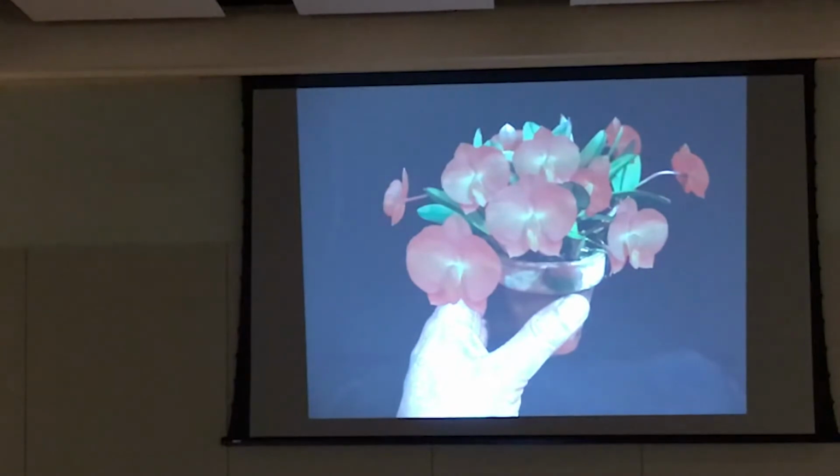Now this is Coccinea, already a miniature species, but this is even smaller. This is a really small variety that I found in Japan at the Tokyo Dome show, and that's blooming in a 2-inch pot. You can see how tiny it is, and I've been using this as a parent for breeding other micro mini cats.